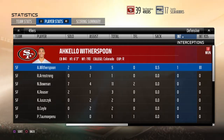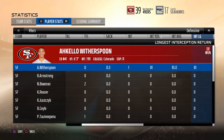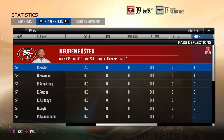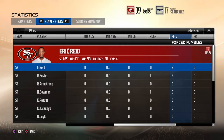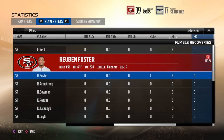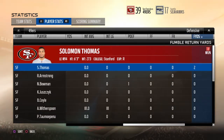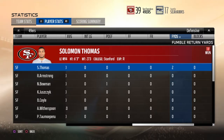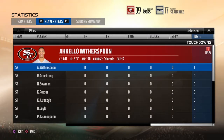This is the only change that I really wanted to definitely make as a mandatory. He needs to start because of his size and how he came off the bench. He was doing his thing, and look, he came back with a pick 6, 81 yards for a touchdown. Deflections, we have Foster, Bowman. Forced fumbles, we got 2 from Reed, 2 from Foster. Fumble recoveries, none. Fumble return yards, we have 2 for Thomas. And touchdowns, like I said, Witherspoon.